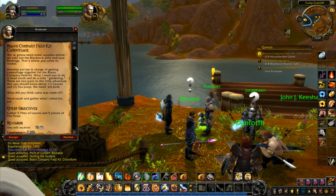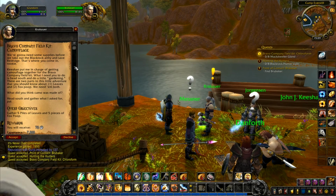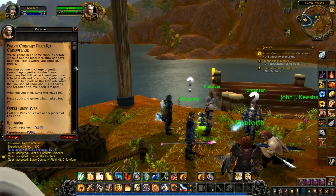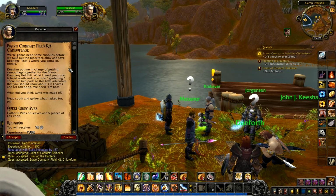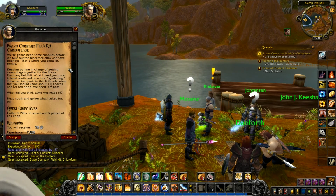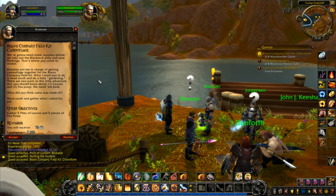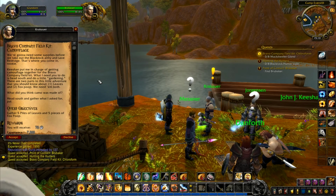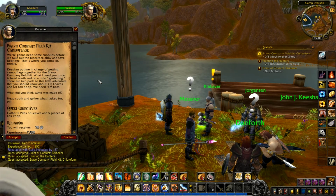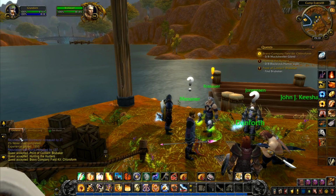We're gonna need some supplies before we take out the Blackrock Army and save Redridge. That's where you come in, rookie. Keeshan put me in charge of getting camouflage together for the Bravo Company field kit. What I need you to do is head south and do a little gardening. There are 2 parts to this little adventure that you should know about. 1, leaves, and 2, fox poop. We need them both. What do you think camo is made of? Head south and gather what I asked for, pal.